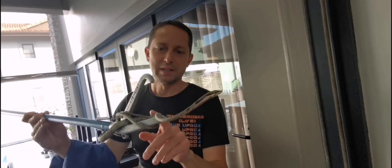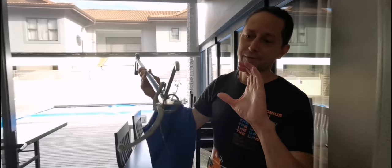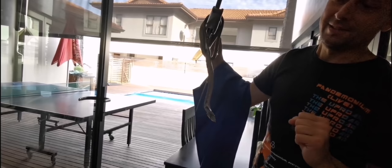He'll do like a little mock strike like that. But if I had to physically grab him, he'll bite. He's puffing his head up. Yeah. Okay, snake.